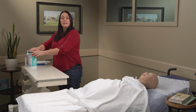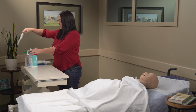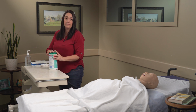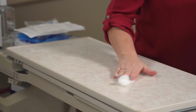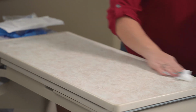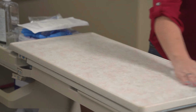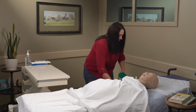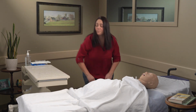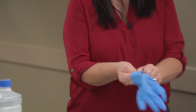And I'm going to cleanse my surface before I get all my supplies out so that I'm working with a clean surface. So I want to be doing good friction as I'm rubbing that area to get that cleaner into the surface, to get all the bacteria off. And then I want to allow for that to dry before I put all my supplies out so that it's ready to go. The next thing I want to do is don my gloves.